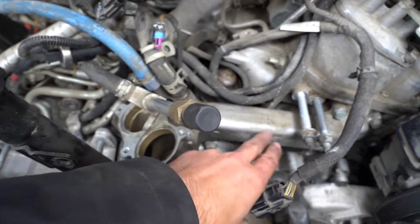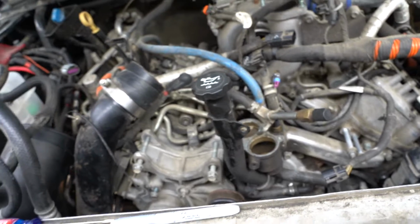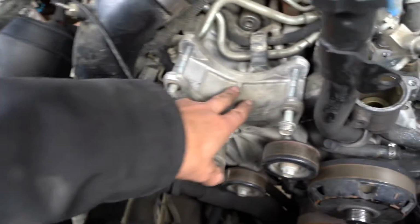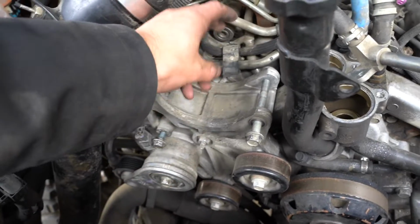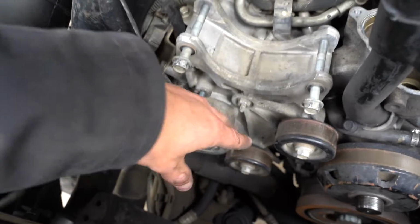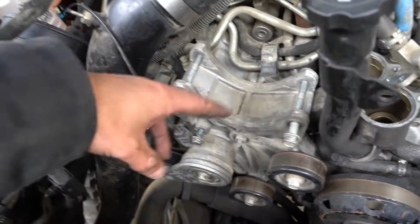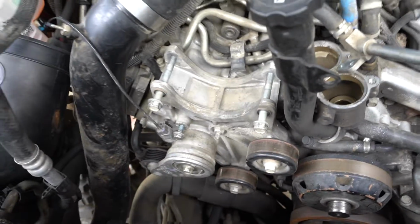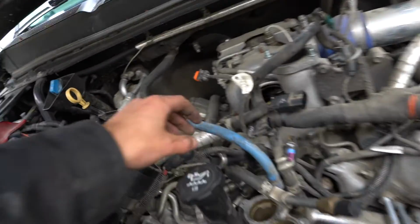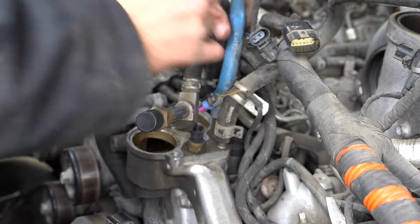Thermostat housing can come off. Filler tube I'll probably leave in for now. Don't really see a reason to take that out, I don't think. This whole bracket has to come off, I believe, to get to the heads. So it looks like a few nuts, maybe a few bolts at the bottom, and we should be able to slide this whole bracket off with the tensioner and the 2 idlers on it. And then, just continuing pulling back all the wiring harness, marking everything, and that's about it.